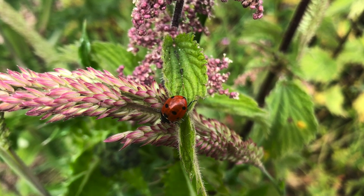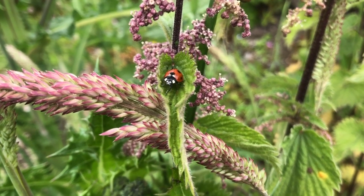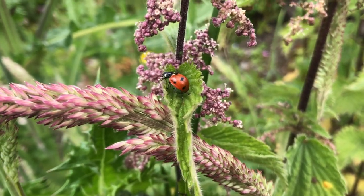Ladybird or ladybug? I think that might be a UK-USA divide. Let's have a debate.